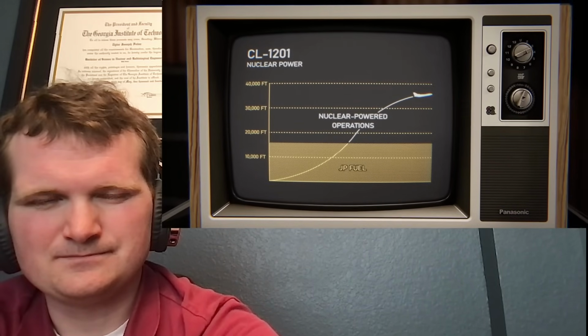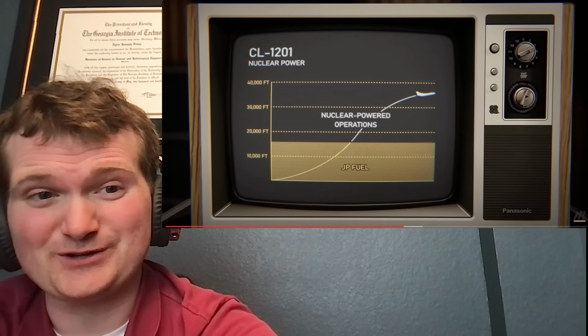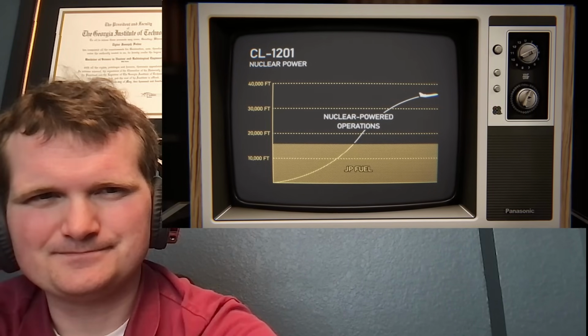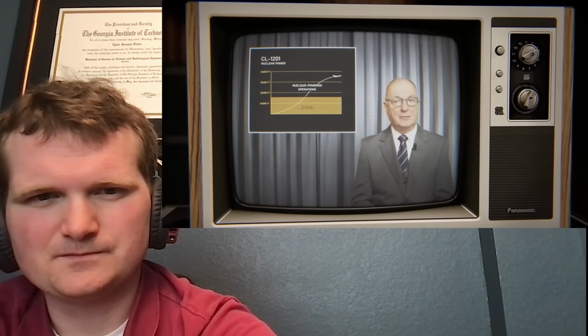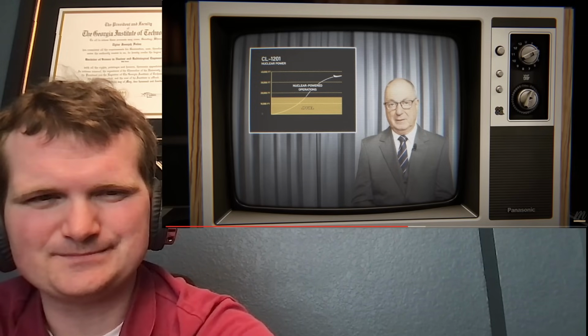A minimum 16,000-foot altitude for nuclear-powered operations was selected on the basis that it would provide sufficient time for reactor shutdown in the event of an accident. Good that it's impact-absorbing if this plane crashes. Interesting. But reactor shutdown should just take a couple of seconds, unless this is slower.